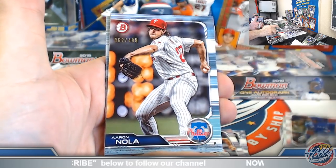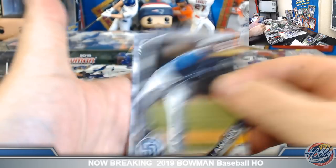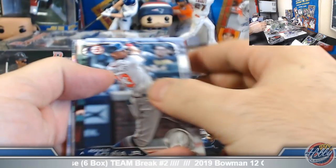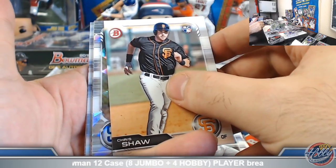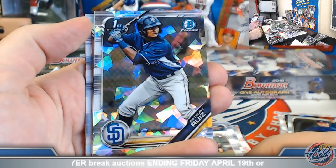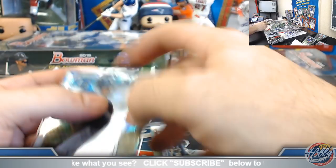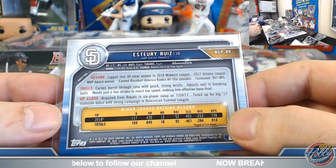Flat Chrome. Aaron Nola, sky blue paper. $4.99. Atomic Refractor Prospect. Ooh, team Santiago. Patty, some more action here for you. Oh, that's a nice one. First Chrome, Estuary Ruiz. It's got some nice upside to it. All right, I'll put him on the board. Oh yeah, he's way young. Cool, yeah.